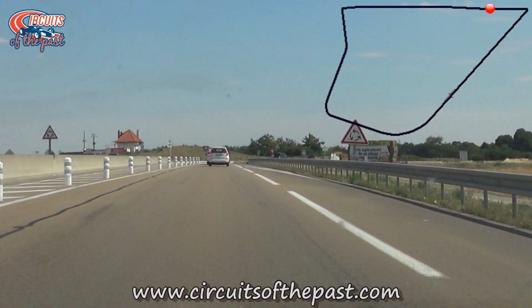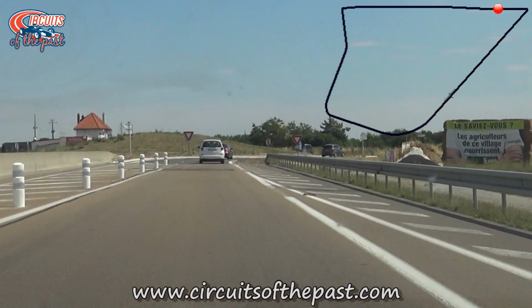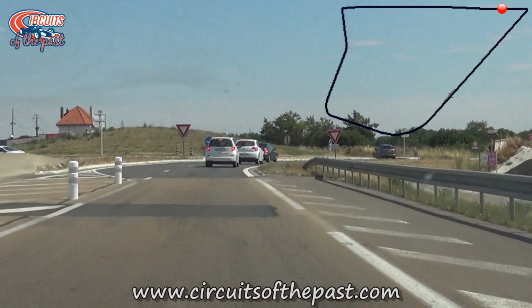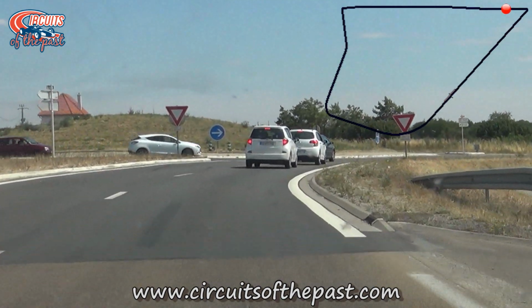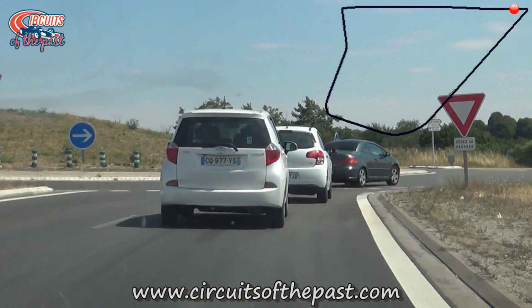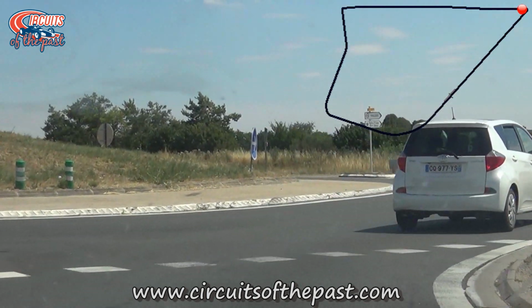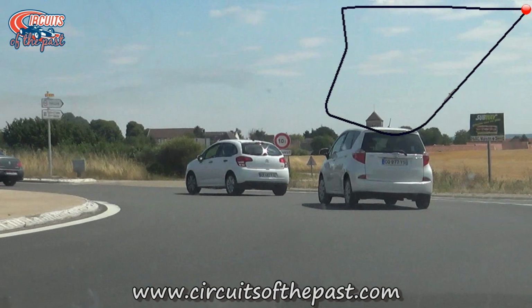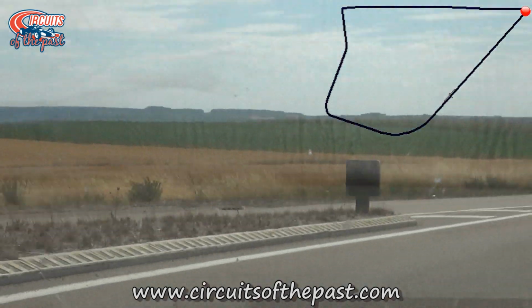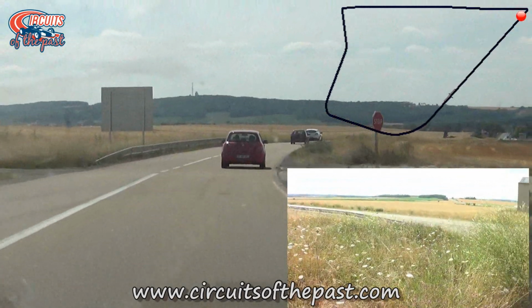So we're back at the hardest braking point on the track again, the Thilloir roundabout. In front, to the left, you'll see the famous restaurant La Garienne. On our left-hand side, by the trees, is the remains of what was probably an old marshal's post.